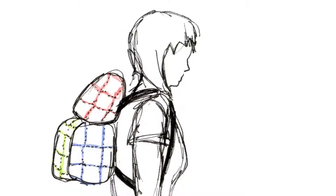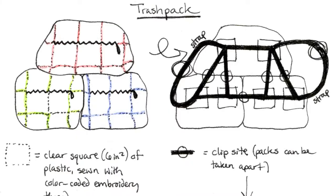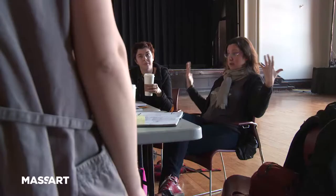I'm working on this project called the Trash Pack. So I'm collecting my waste daily for a week in this backpack that I'm creating. It's clear and it's color-coded. So I have a section for recycling, I have a section for trash, and I have a section for compost. You are challenging us to imagine ourselves as the beast of burden of all of our waste, right?